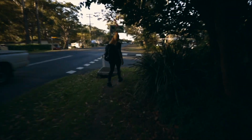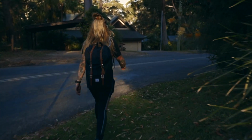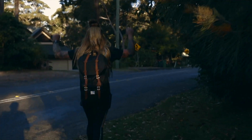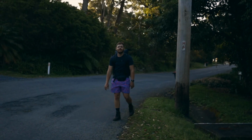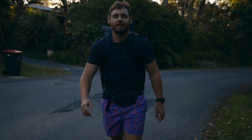So what we tried to do next was call an Uber to get back to the van and then drive and get some food, but we had no cell service. We decided we didn't want to do the coastal walk again because that was 8.5 kilometers one way. So the only option we had left was to start walking towards the van.